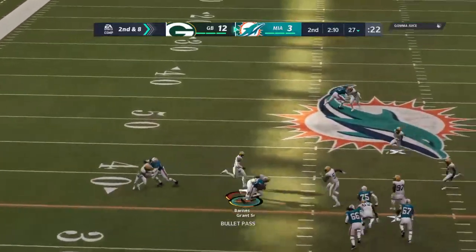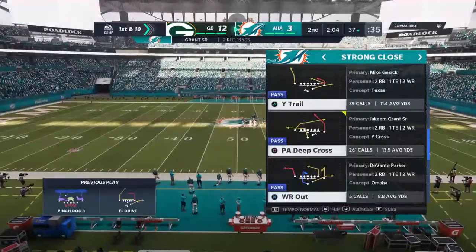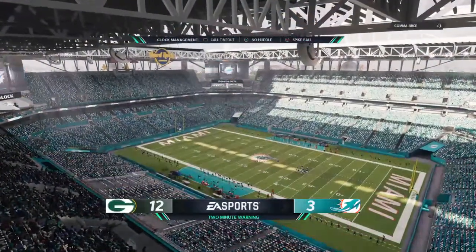A throw over the middle, taken in. And he's taken down, but able to slip across the 35. It's a first down on a gain of 10. 1st and 10 at the 37. 2 minutes remaining in this first half of football.